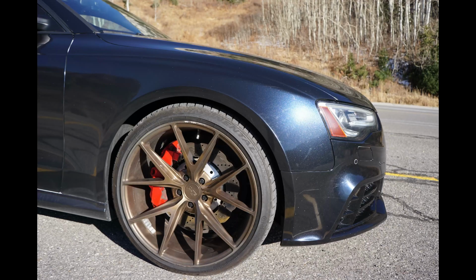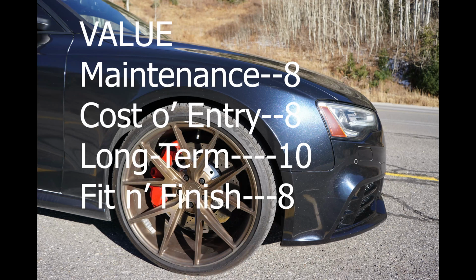8. Category, value. Maintenance. These cars don't need much besides intake valve cleaning, though this one was running badly. 8. Cost of entry. You can get one of these cars for about 32 grand, but they're pretty rare. 8. Long term. This is the last of the NA German monsters, and it has the facelift as well.